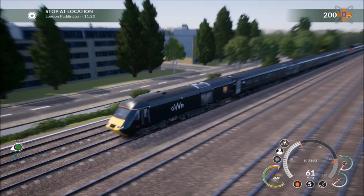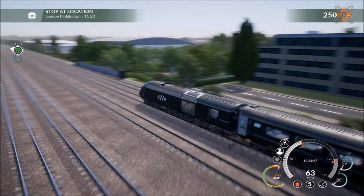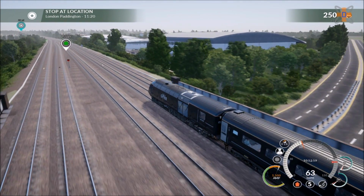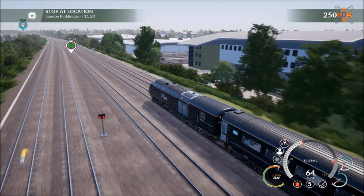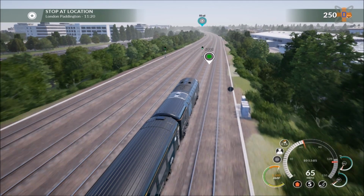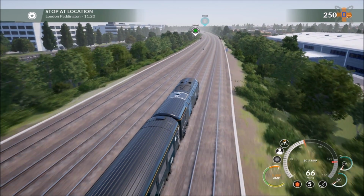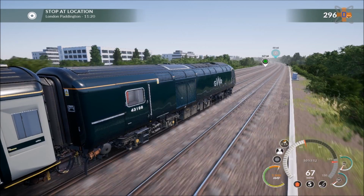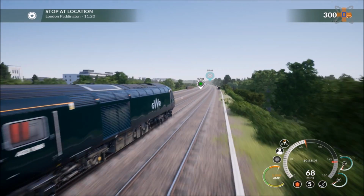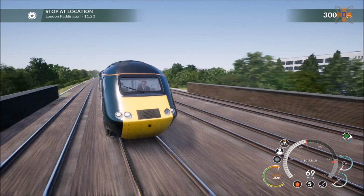Right, so yeah, we're now getting up to speed, 60 miles per hour. Like I said, not very fast acceleration, but once you're up to speed, this thing does not slow down. Otherwise, should be green signals for the majority of this journey. And yeah, once you're up to full speed, then you'll start seeing the game's high-speed effects come into action. So yeah, that's why I chose to do this route without the intermediate stop in Slough. I chose to do the entire journey.